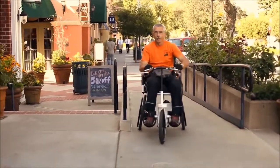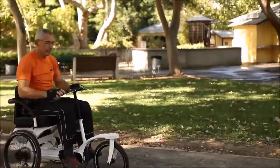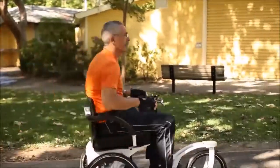We've got 8 gears inside, so going up a hill is quite easy. And then you've got powerful disc brakes, which make going down slopes and everything much easier. All sorts of nice things that we've incorporated in the wheelchair that have never been done before.